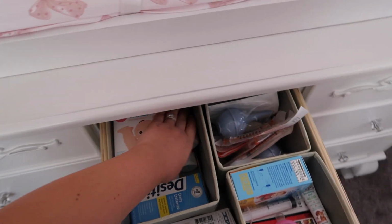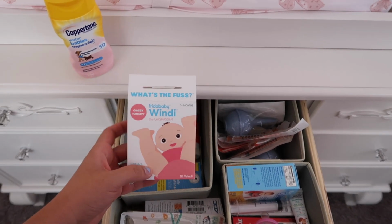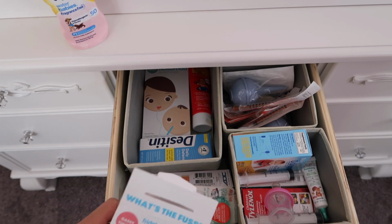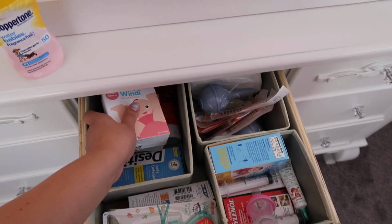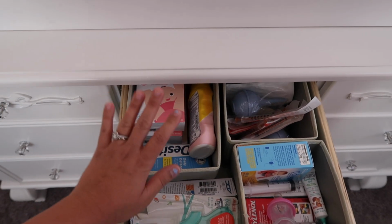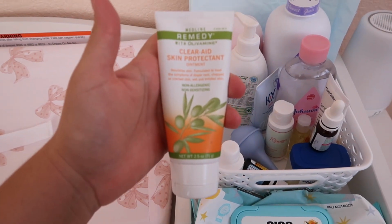On this side, she has some sunscreen that she can't use until she's 6 months, so that's why that's in there. We have these little windy things, so when she has gas, we can use those. And then she has the little booger sucker in there, some Desitin, some butt paste. Luckily, she hasn't had diaper rash since she was born. We change her pretty quickly if we notice she's wet or if she pooped. So luckily, we haven't had to use that much. And I really like this one actually. If she does start to get a little bit red, this one works really well for her.